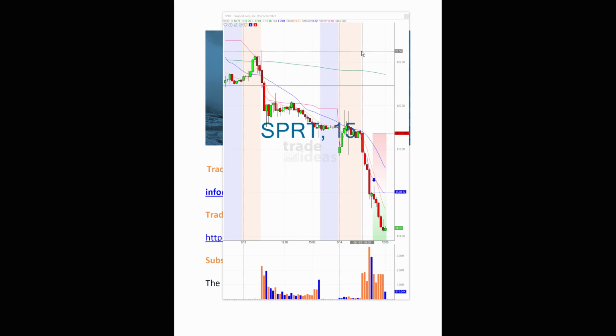All right, everybody, I want to get back into our trading room. There were a lot of other ones that I could have looked at, but I thought I'd show you this one from the AI because a lot of people know SPRT. It's been a WSB, a Wall Street Bets stock in the past. And we'll have to see what happens tomorrow when it starts trading as GREE.